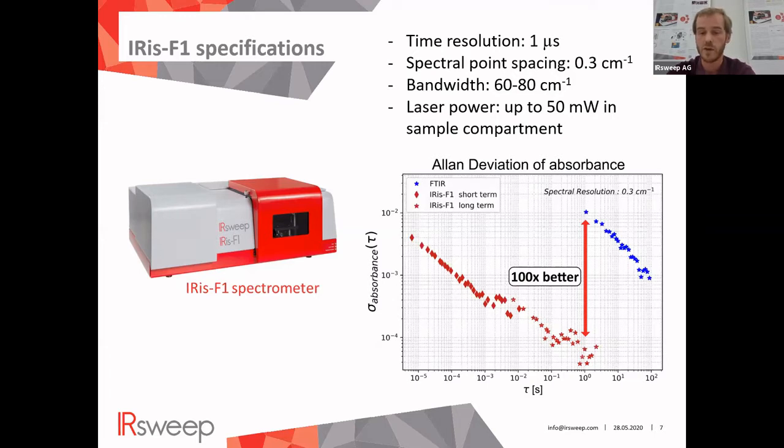We compare this to an FTIR, where we use a liquid nitrogen cooled MCT detector. We try to be as fair as possible. And the level of noise is about 100 times bigger in the FTIR. This is not very surprising. An FTIR relies on a glow bar source, whereas we have a laser. So for these short time scales, you do get much better signal to noise compared to traditional spectroscopic techniques.